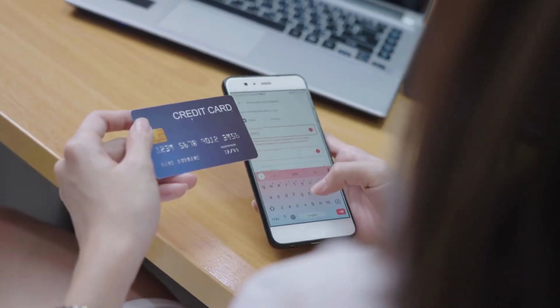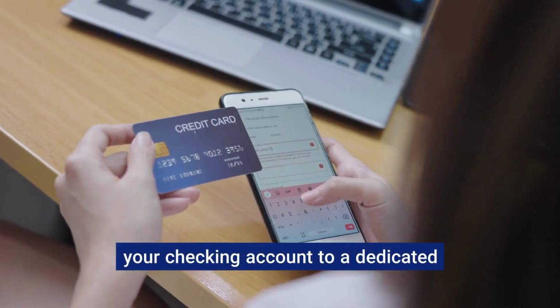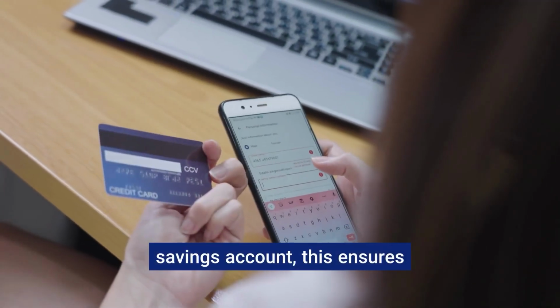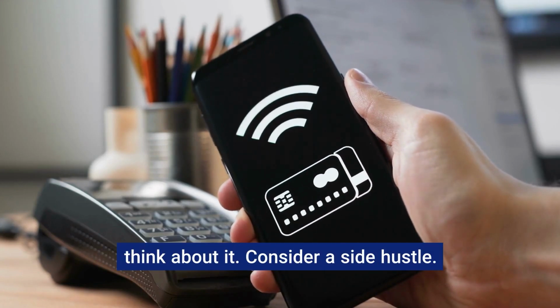Automate your savings. One effective strategy for saving is to automate transfers from your checking account to a dedicated savings account. This ensures that you're consistently setting money aside without having to think about it.